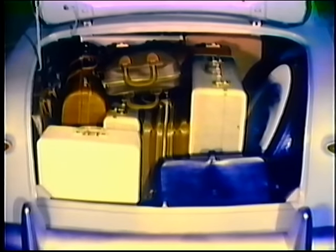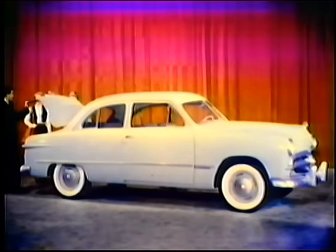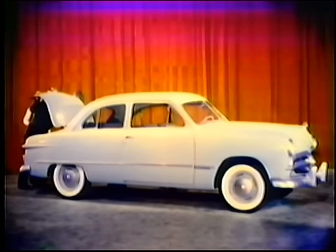In fact, the deep deck luggage locker has 28.5 cubic feet of completely usable space. Luggage for the entire family can be conveniently stored for travel, yet the spare tire is always accessible, combining practical convenience with new style and beauty.